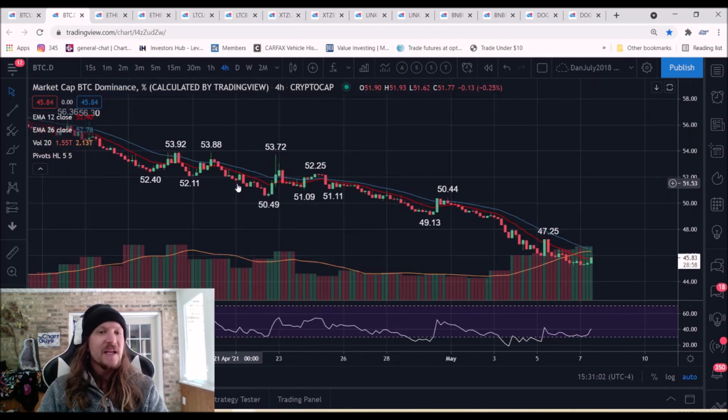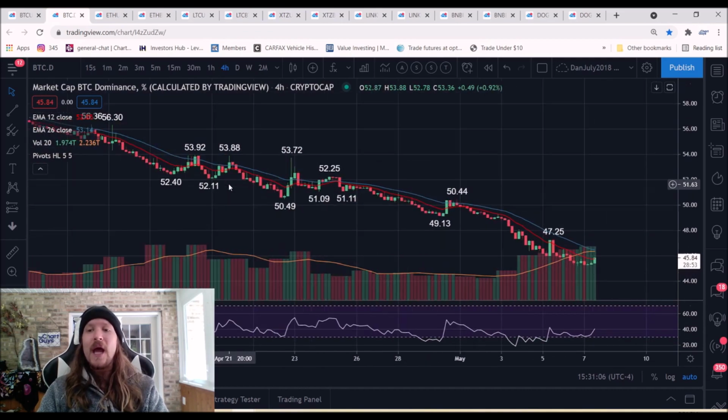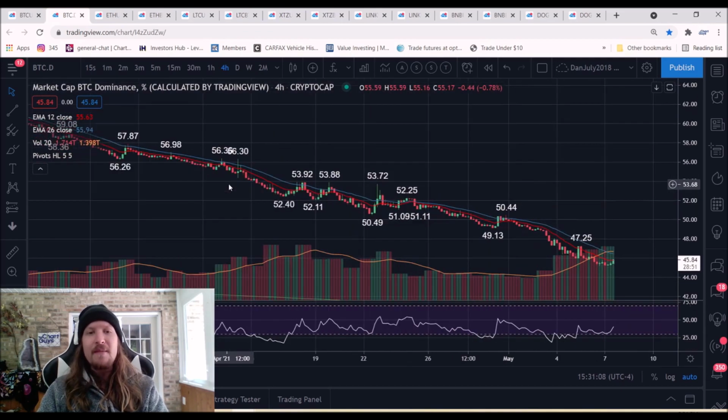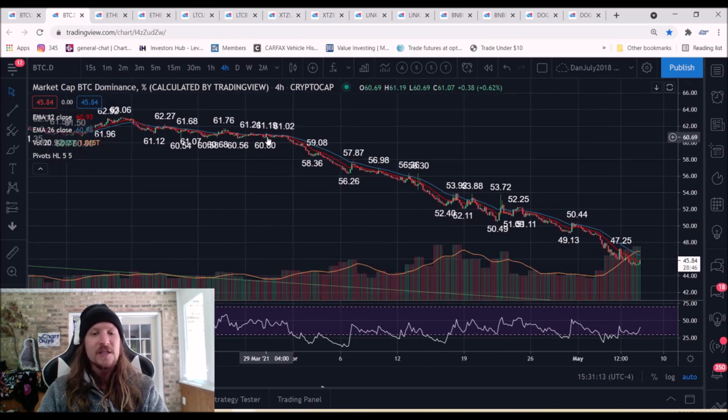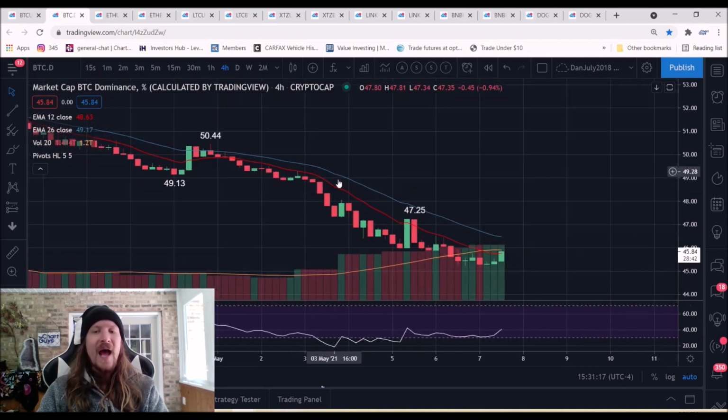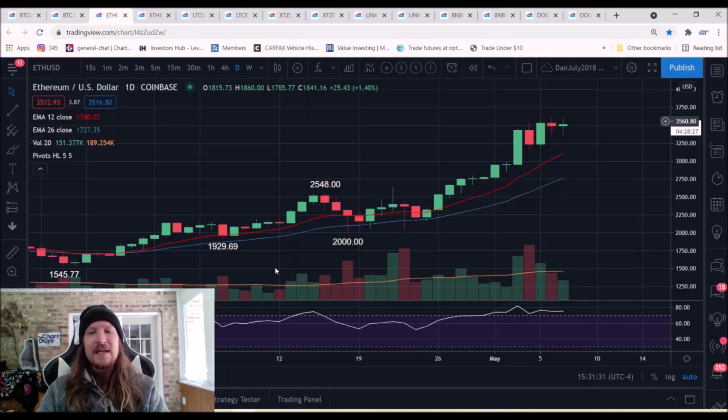One thing that I have not seen is a convincing 4-hour trend change to the bulls at any point in weeks. And when that happens, and when we get a bull cross of these EMAs on this 4-hour time frame, which again have not crossed bullish in months, over a month, when that happens, it'll be notable to me. But it's not happening yet. Decent little bounce, but again, tons of proving to be done for any kind of meaningful shift that will have us say, okay, funds are flowing back into Bitcoin and out of altcoins.